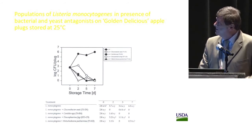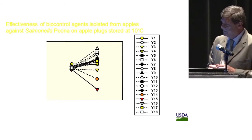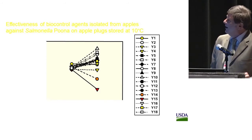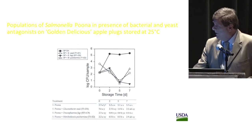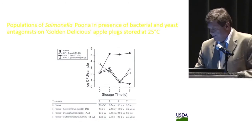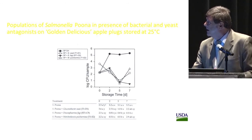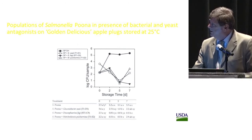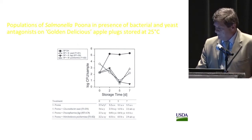The same situation was with Salmonella. We conducted extensive screening, again selected those best antagonists, and looked at the population. This is at 25 degrees. Again, Salmonella by itself is this continuous line. And then in the presence of some of those antagonists, sometimes it rebounds, but in the case of Discosphaerina fagi, one of our biocontrol agents, it was hardly even detectable.